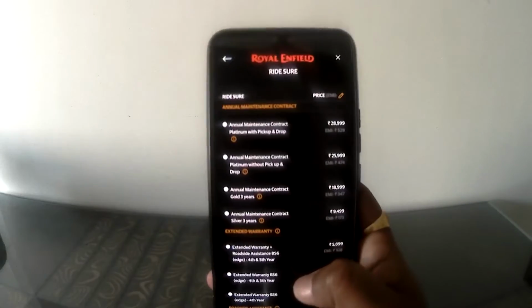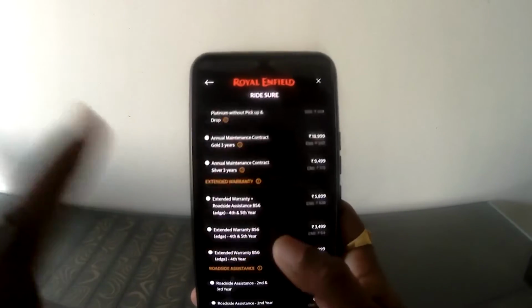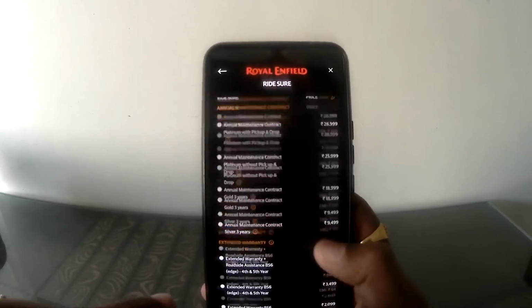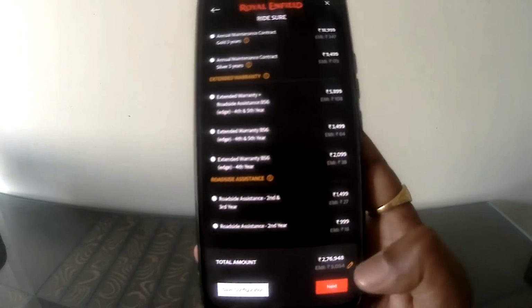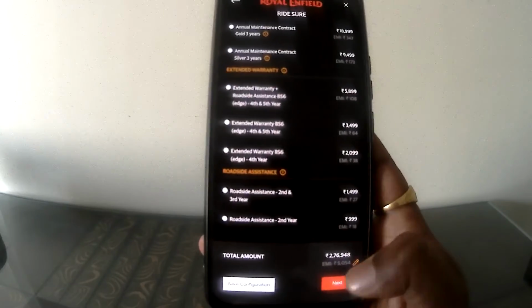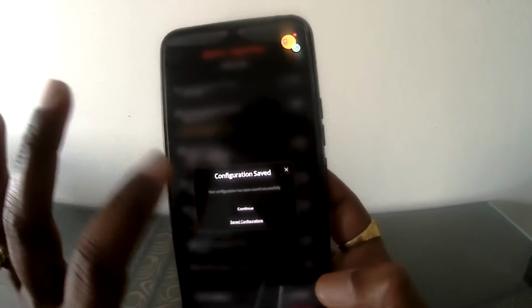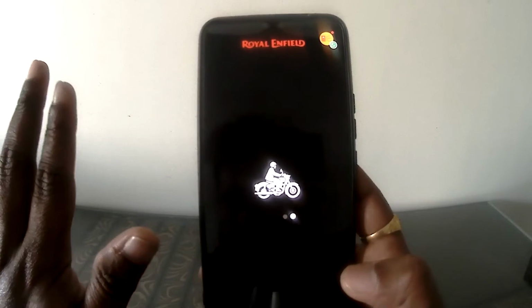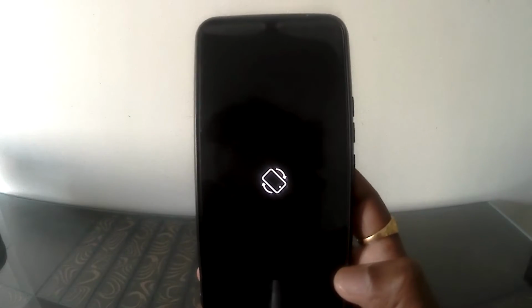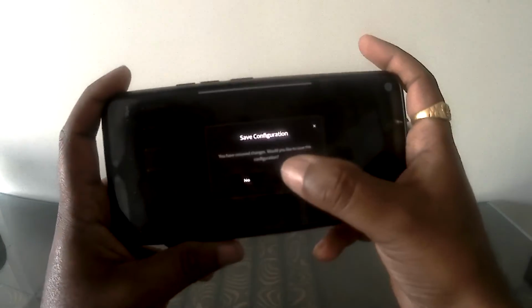See, these were the things which I had selected from the list that I showed you while applying on the bike. The total cost came up to 2,76,000 something. For EMI also you have an option. I am just going to save it. Save. So this is done. I'll close this now.